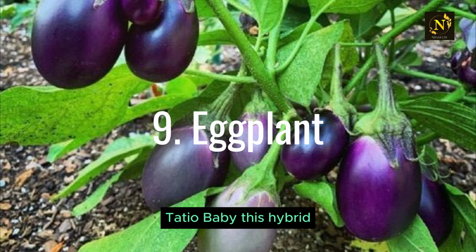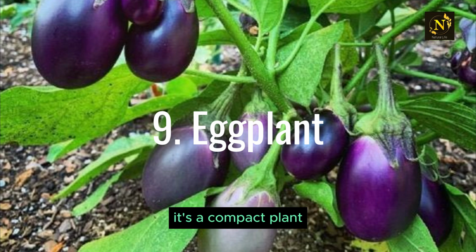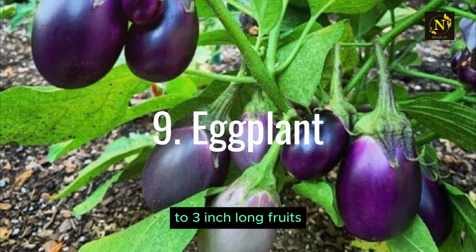Patio Baby. This hybrid is a 2014 All-America Selections winner. It's a compact plant, growing up to 16 to 20 inches tall, but it can yield up to 50 small, 2 to 3 inch long fruits.